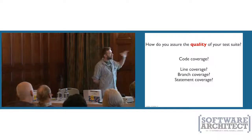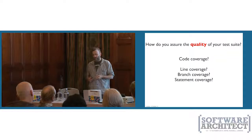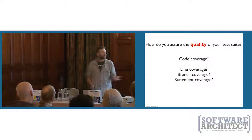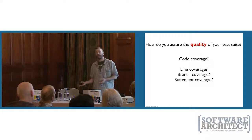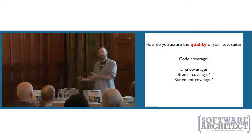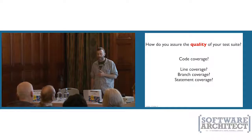So let's focus on code coverage to start with, because I really want to take this one apart right at the beginning. Code coverage itself is a sort of umbrella term for many different things, which includes line coverage, branch coverage, statement coverage. So there's all sorts of different coverage. And in fact, if you compile things down into binary or into some intermediate language, there are even more points at which the coverage could be analyzed.